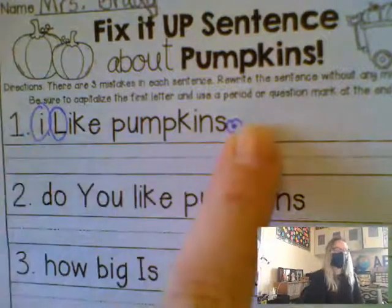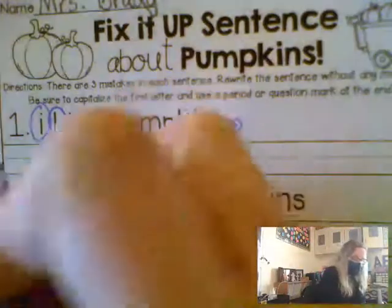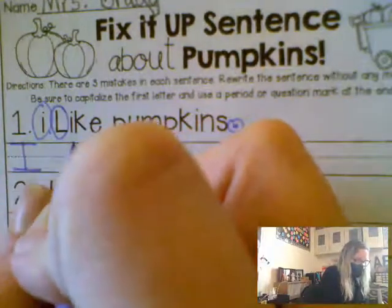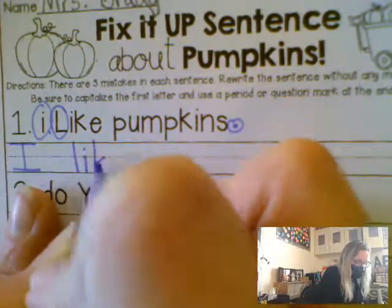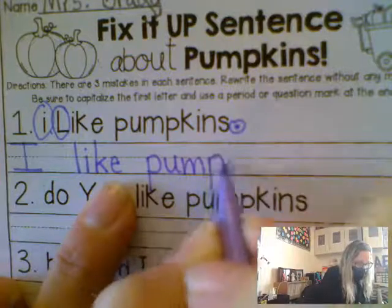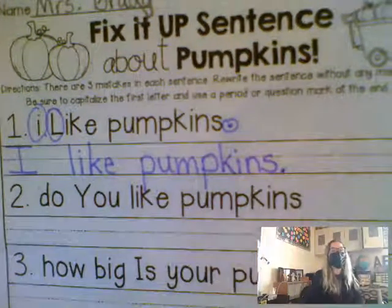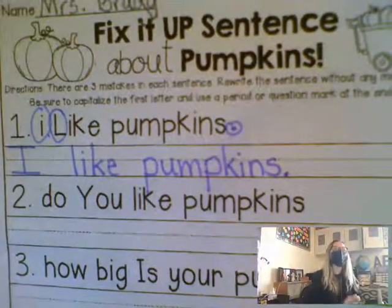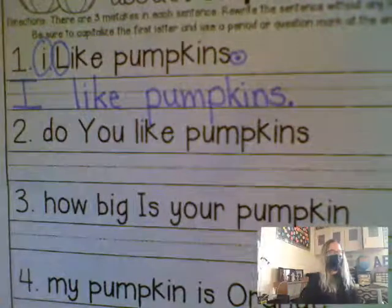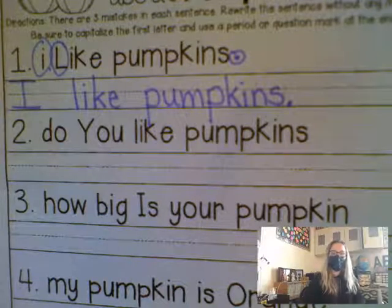So now that we fixed all the mistakes, on the line here, we're going to write that sentence correctly. So we'll start by giving it the uppercase letter I. Then we'll put our space, and we'll give like the lowercase letter for like. We'll put our space and write pumpkins. And this time we won't forget to put our end mark at the end of the sentence. So now, I like pumpkins is written correctly. It's a complete sentence. Let's take a look now at number 2. Who can read number 2 for me? Victoria? Do you like pumpkins?